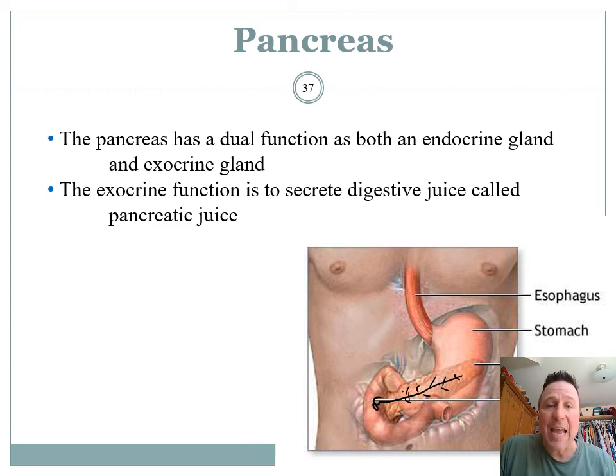And this juice has enzymes for everything. Break down fats, proteins, carbs. Where do you see it? So that's where most of your enzymes come out of that pancreas. And it makes a lot of bicarbonate ions, which are going to neutralize that stomach acid.